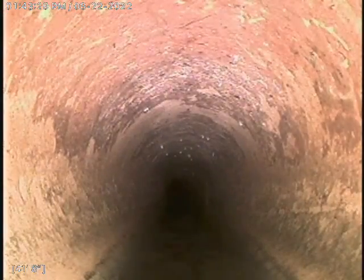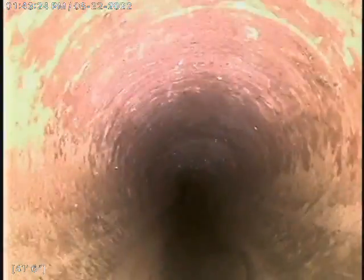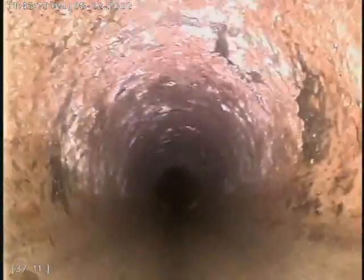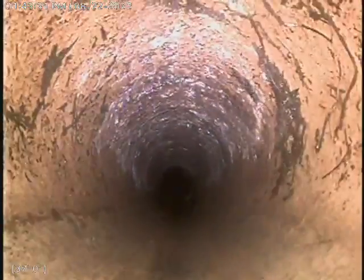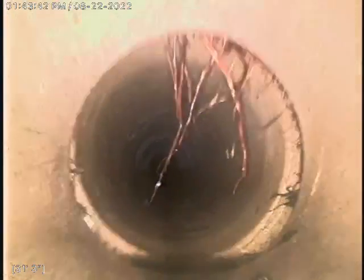We come out of it at 41 feet. There wasn't really much roots in the line. Some danglers there. They did have minor roots. Nothing too concerning.